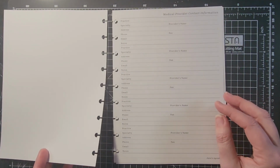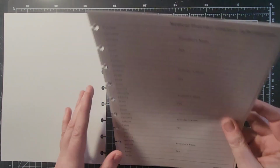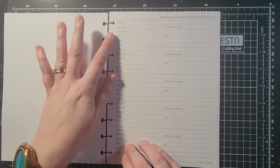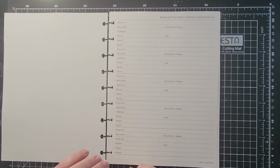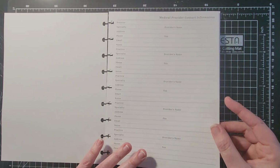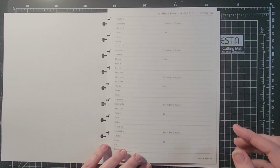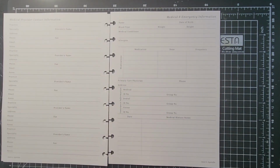All right, so this is really great because you can put this in your planner so you don't have to think about all the things when an emergency arises. So we have your medical provider information, right? So what's their practice, specialty, address, phone, email, notes, even fax she put on there. I don't know who has a fax anymore. I guess people still do, but at home I do not have one, so I would just download them. Anyway, we've got the provider's name as well. You've got several of those. 1, 2, 3, 4, 5, 10, because you have a back page to that too, front and back.